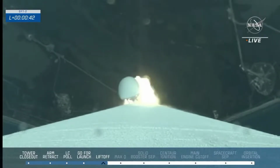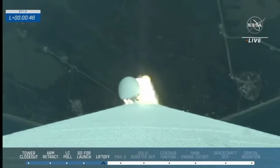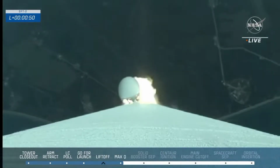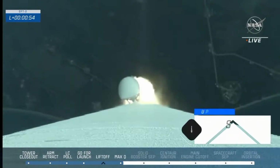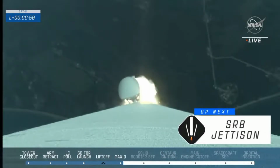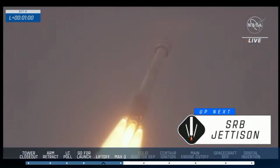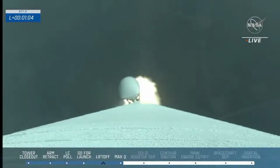This is the first planned throttle down for Atlas in preparation for max Q. Max Q, maximum dynamic pressure on the vehicle. Right now, atmospheric forces are the highest Starliner Atlas will face during the uphill climb. Mach 1, Atlas 5 and Starliner are now supersonic.